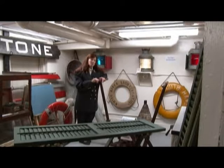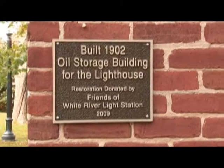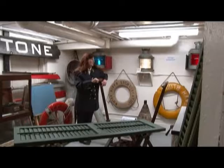And originally, this room was used to store kerosene, flammable supplies, which makes a lot of sense, doesn't it? It's like having a bomb in your basement. So that wasn't the best idea. And so in the early 1900s, 1902, they decided to build an oil house, a brick oil house. We've got a number of items down here that are off the steamships.